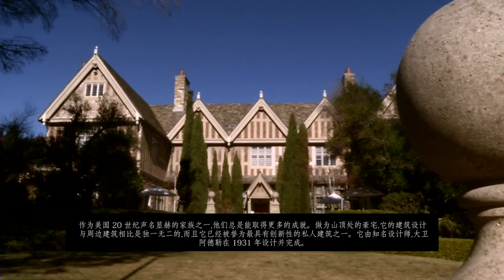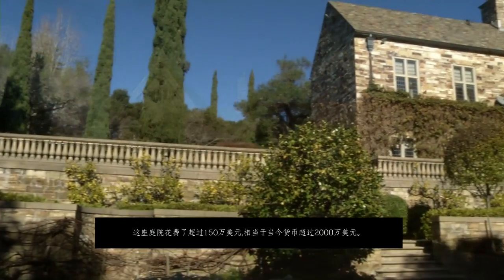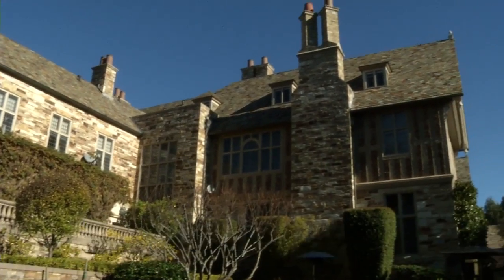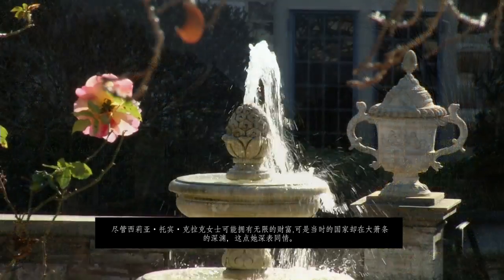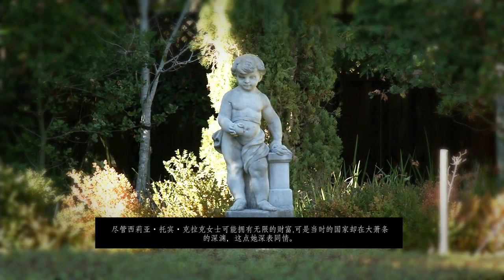Designed by renowned architect David Adler and completed in 1931 at a cost of $1.5 million, the equivalent of over $20 million in today's currency. Celia Tobin Clark was sympathetic to the fact that although she may be blessed with unlimited wealth, the rest of the nation was in the grips of the Great Depression.